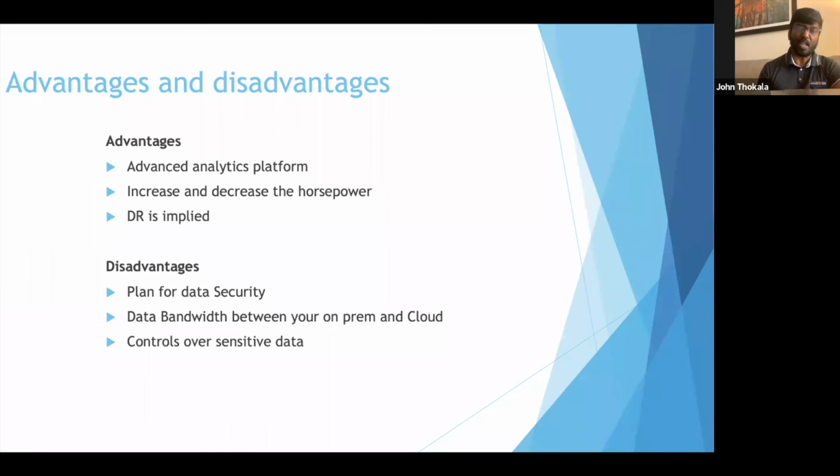Disadvantages: planning for the data security, because when you're pushing the data into the cloud, particularly your employee data, you need to definitely think about who is touching my data. You need to plan for your compliance. You need to plan for your security. How am I going to migrate this data? During the migration itself, you need to be careful about how I'm going to copy the data into the cloud. So definitely plan for security.